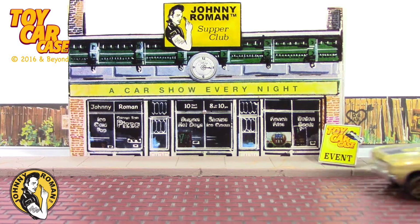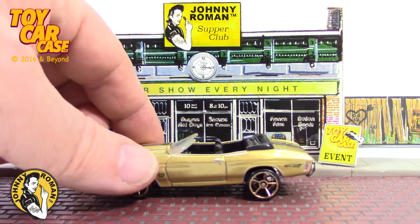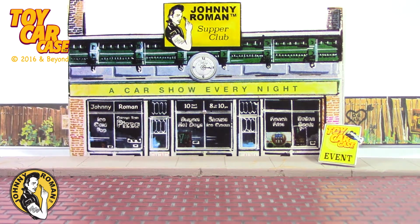Look at this smoking 70s Chevelle convertible coming in with those low profile tires smoking up the modern world.